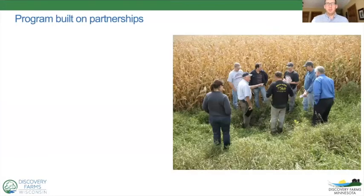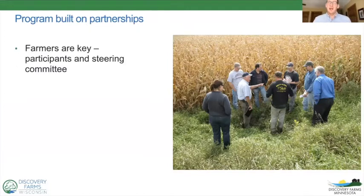Our program is built on partnerships. Partnerships are essential to Discovery Farms, and farmers are key. Whether it be the participating farmers in these projects or farmers that sit on our steering committee and actually select projects that we go to and set up monitoring and review our results.